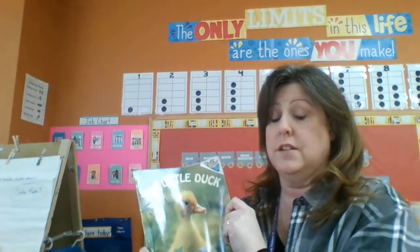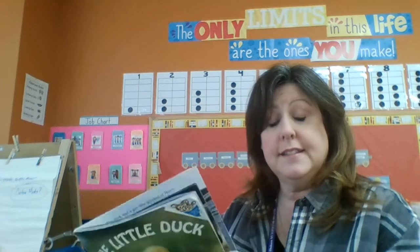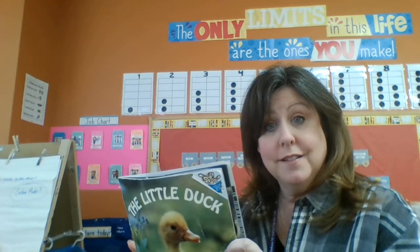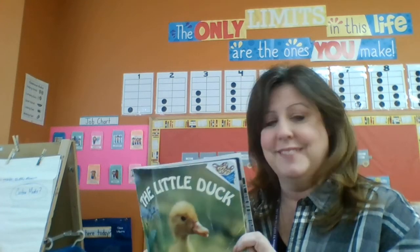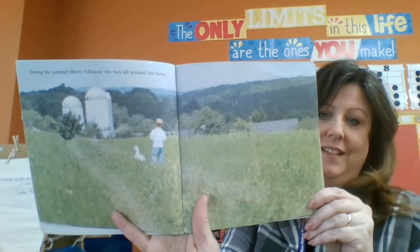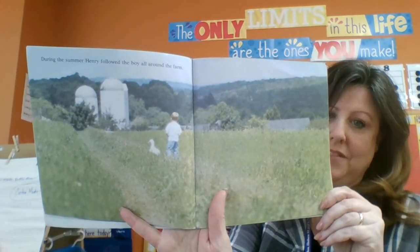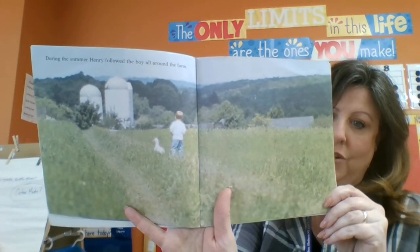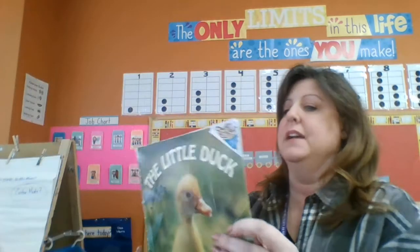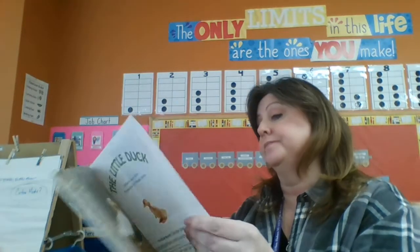So before we get started, I just wanted to ask you, does this duck live near Queens Boulevard? I know he doesn't. This duck is going to grow up on a farm, not in the city, not a lot of buildings around, a lot of wide open spaces. So here we go, The Little Duck. I think you'll like it.